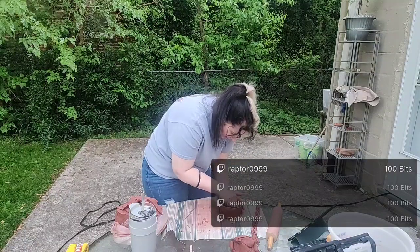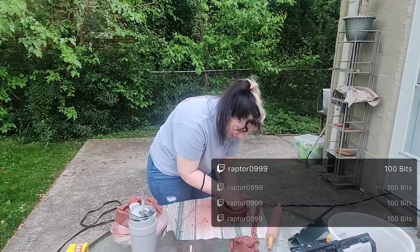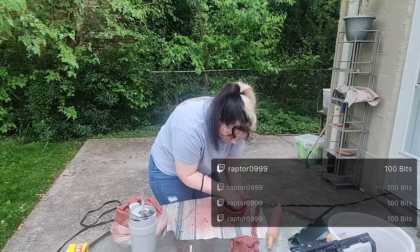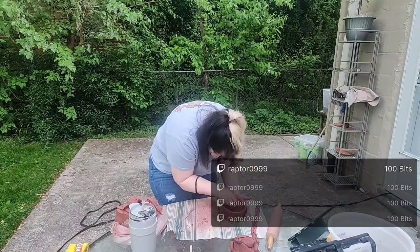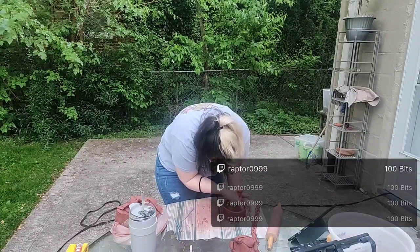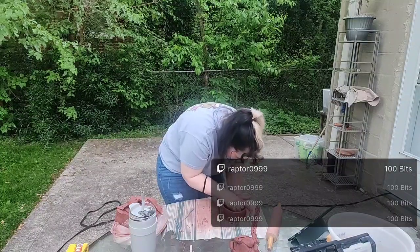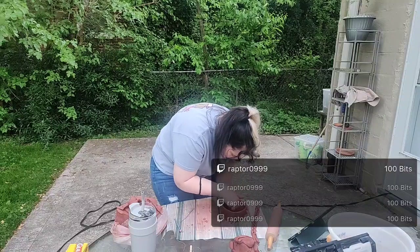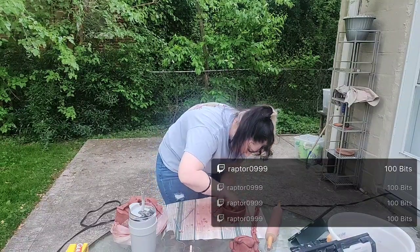Okay, so I'm using this damp sponge, not a wet sponge, but a damp sponge. And I'm smoothing out the inside. See a crack? And you're trying to smooth out the crack.